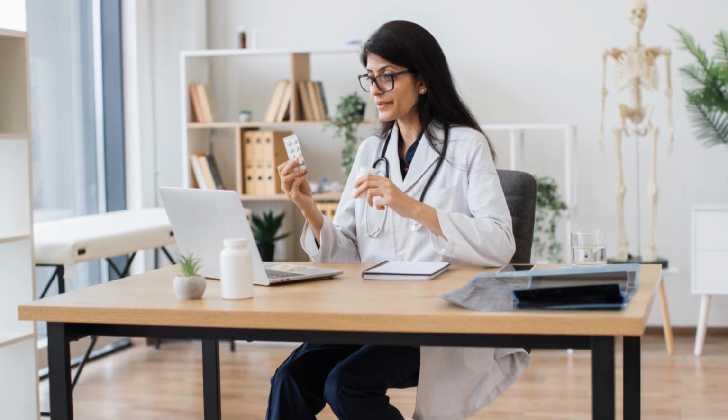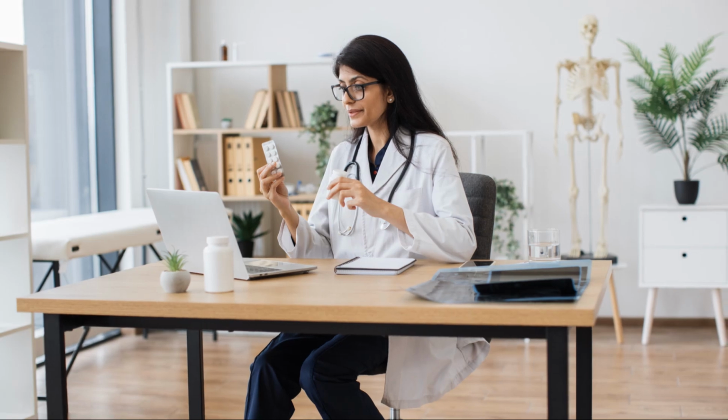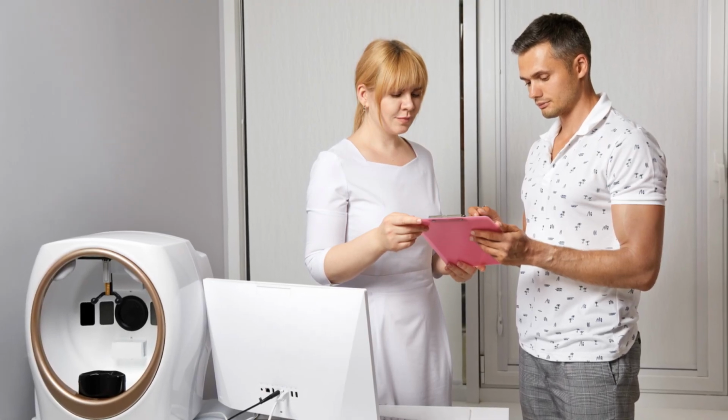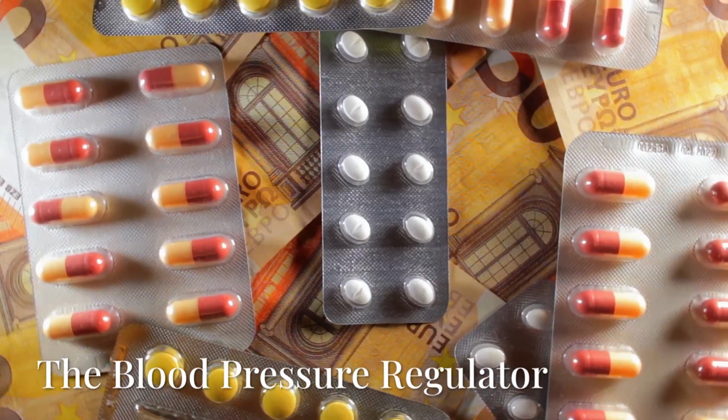Remember, this is just a general overview, and it's crucial to talk to your doctor about whether atorvastatin is right for you. They can assess your individual risk factors, medical history, and help you make the best decision for your health.